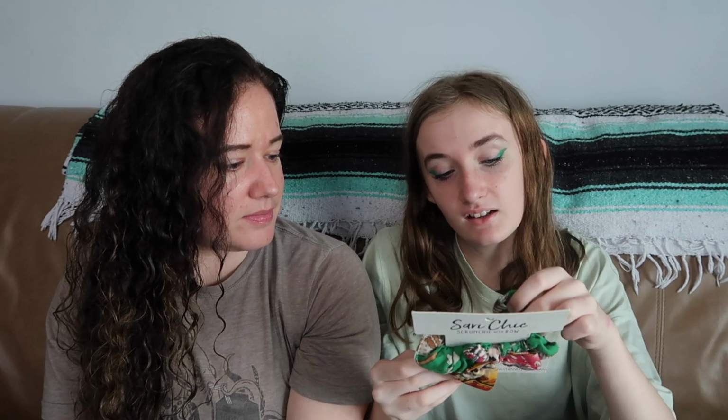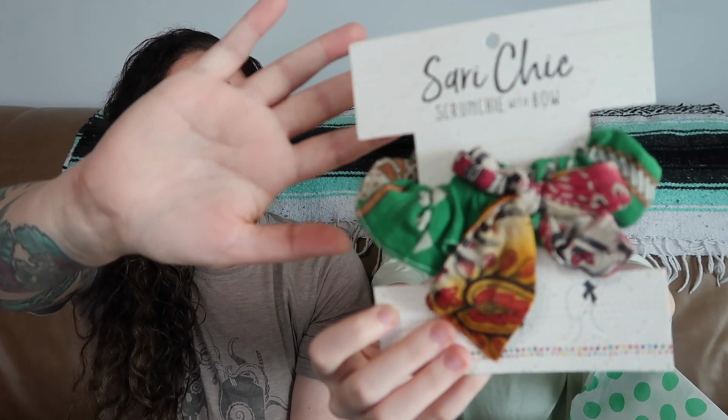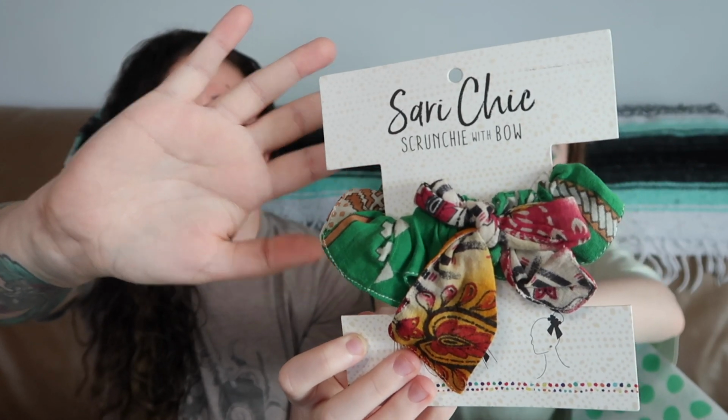It's a scrunchie. Nice. Is that an R or an I? That's an R. Okay. I mean a V. I meant to say V. I think it's an R. It's a sari chic scrunchie with bow. It's sustainably handmade from repurposed fabric. Just some cute little mixed prints on there. All right.